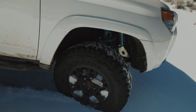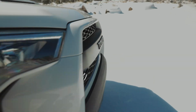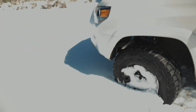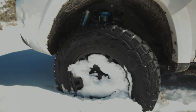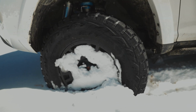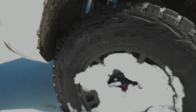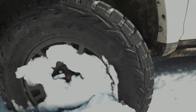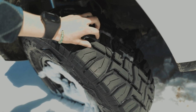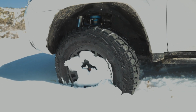All right, so the second thing I want to talk about is these babies. Let me go to the other side where it's more light. Sorry, these things are buried in snow right now. It's the Toyo Open Country RTs. These are 285/70/17. I don't know if you can see it, the snow's really bright. But these things are beefy. Look at these lugs. They're almost like a mud terrain. They're in between a mud terrain and an all-terrain, which I like.